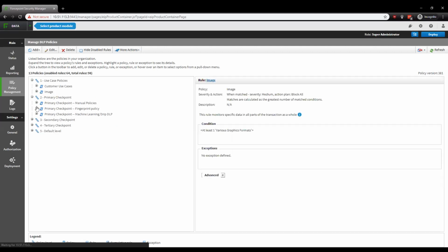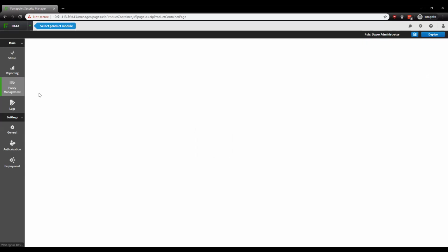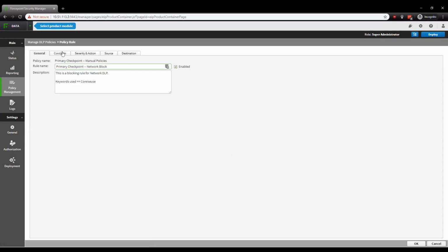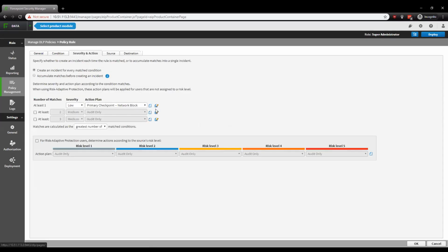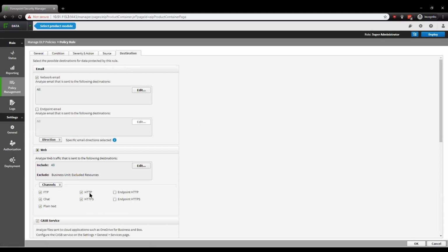The other rule set is that if you have policies that are set only for the network channel, we need to make sure that those policies are still in place and those are still going to function. Keep in mind, network email, because our servers are still in the Exchange relay, will still be in place. But if we no longer have these policies for the web side of things, so right here, this policy is only set to look for the network web, we need to make sure to update those channels to monitor for the endpoint HTTP and HTTPS sections.